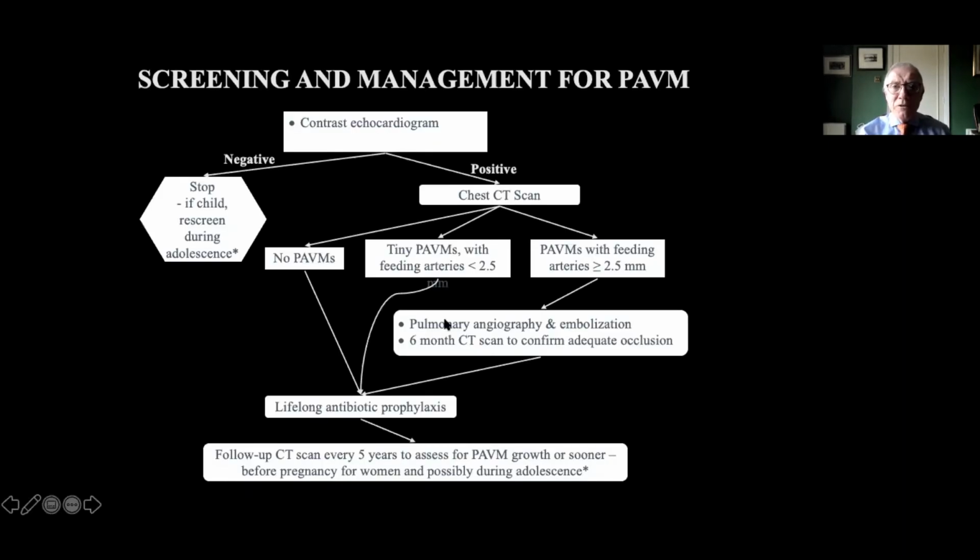So just very rapidly to run you through again what we do with PAVMs, we do a contrast echocardiogram. If it's negative, we stop. We assume you don't have any PAVMs. One little proviso is that if we're doing this in a child, we may repeat the echo bubble after or during adolescence when the child has grown a little bit.